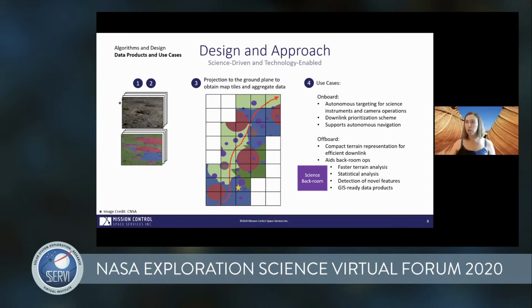Once we finish prototyping this year, our next goal is to build an application to enable autonomous instrument targeting and potentially also downlink prioritization. Overall, these data products are compact terrain representations that can be more efficiently downlinked in tight operation scenarios with limited time allowed at any given stop for science data analysis due to mission constraints.